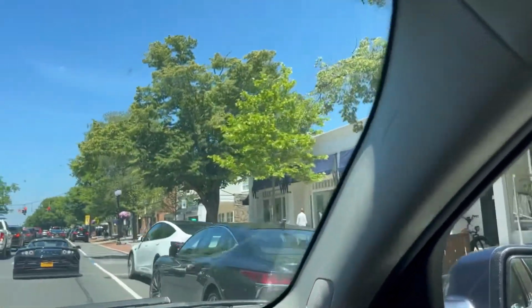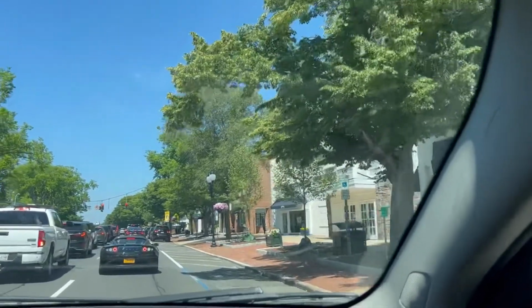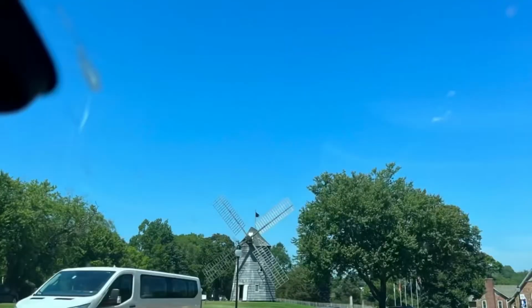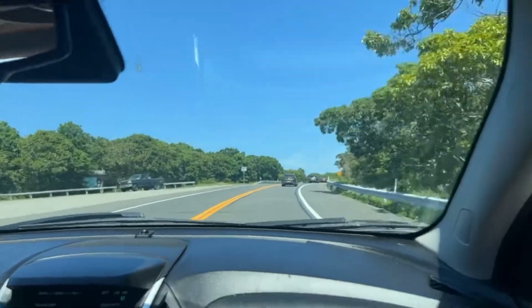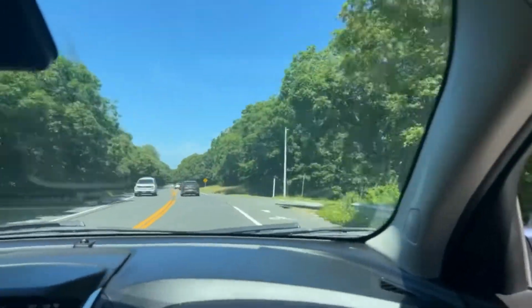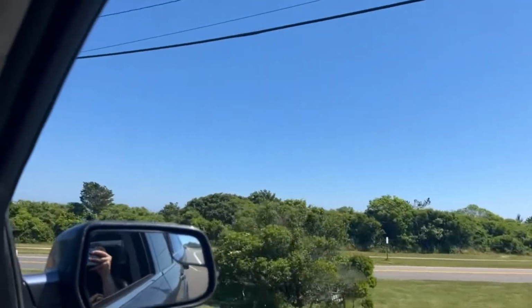And here we're passing the Hampton Bay stores. It's a pretty cool area to walk around if you want to do some shopping, maybe have a little snack or go to a cafe. But we haven't done that, so we just kept on going to Montauk, New York. We'll see you there. I'll show you some more.